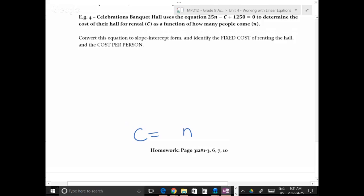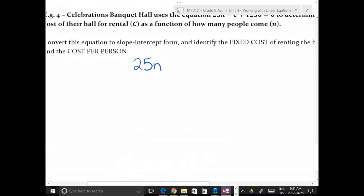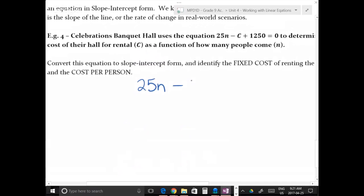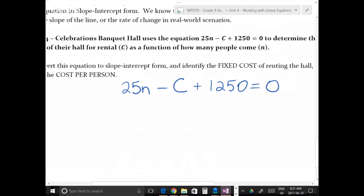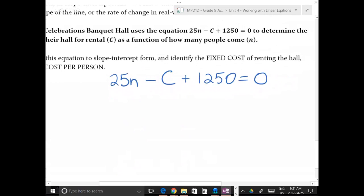So we said this equation is 25 times the number of people minus the cost plus 1,250 is equal to 0. That is a terrible equation. I want to isolate C on the left. What do I have to move first? Yes, ma'am. Very good. And how do I get rid of it? Very good.